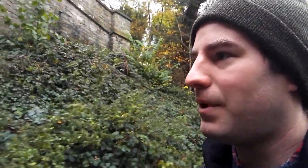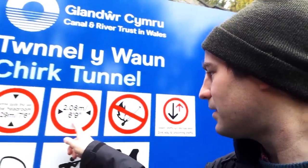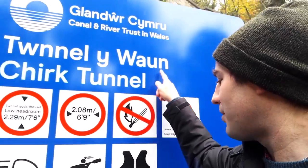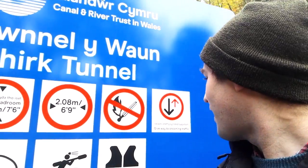So we're just approaching the tunnel. It's about a quarter of a mile long, so it's quite long. It might actually tell us here. Oh, that's the width. So it's 6 foot 9 inches, Chirk Tunnel. Not going to try and pronounce it in Welsh, but that's how it is.